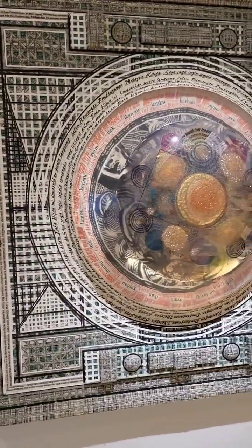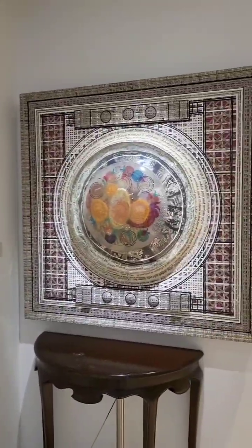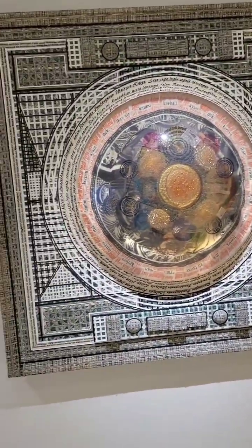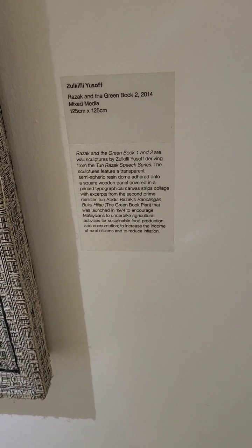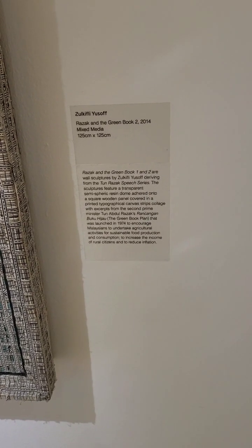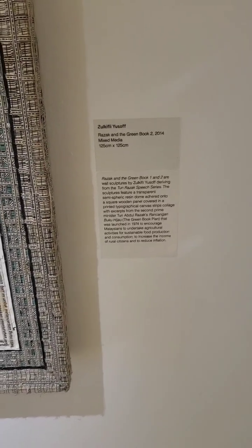And then this is another lovely large piece. There's two of them on the wall. Kind of gives me the feeling of a dome. Let's see who it's done by. And this is done by Zulkifli Yusuf. It's titled Razak and the Green Book 2, 2014. It's mixed media, of course, 125 centimeters by 125 centimeters.